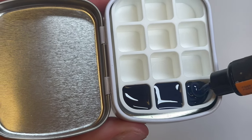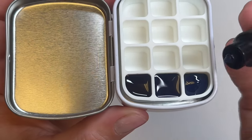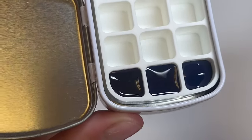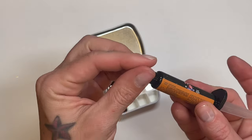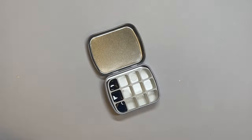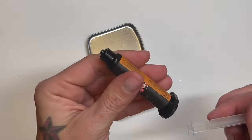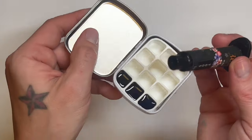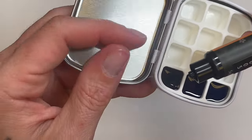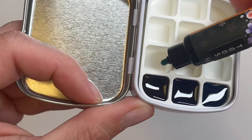So satisfying. Ooh, jelly teal. I know, they look kind of dark for you on here. They are pretty dark looking. I think these are going to be really fun. Do you guys like jellies? They're like some of my favorite things, because I love doing encapsulated nails. And different colored jelly encapsulated nails are just so cute to me.